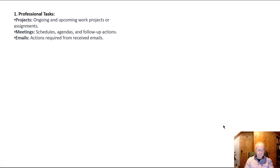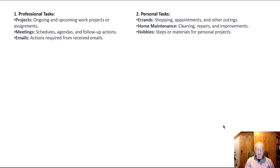So, what are some examples of things you should be capturing? Any type of professional task. If you get an idea for a project or a meeting, just emails. Emails are great because what I'm going to show you how to do is, as emails come in, if it's an actionable email, you're going to forward that to your Evernote inbox. That way you can go ahead and work it out as a project. I need to do X, Y, and Z. 1, 2, 3, A, B, C, whatever you want to tag it as. In this particular project, if it's meetings, whatever it is, professional task, you're going to go ahead and capture it.